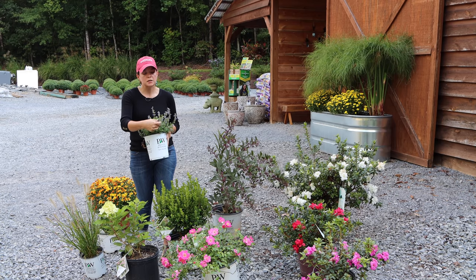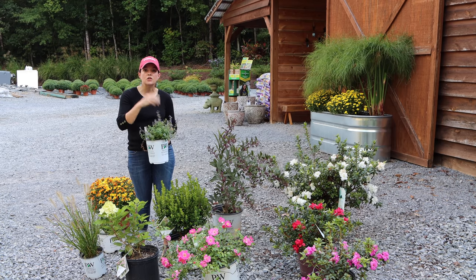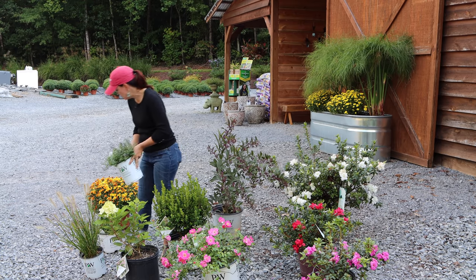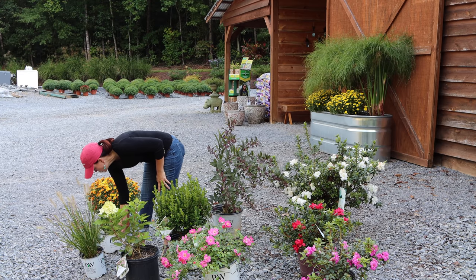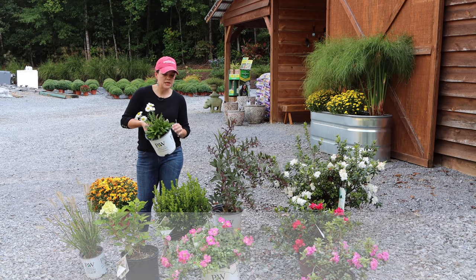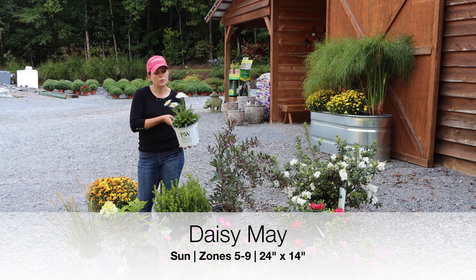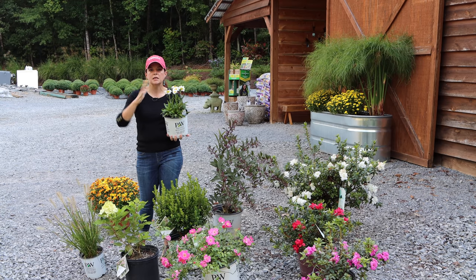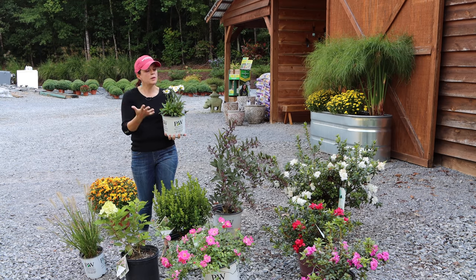And you can even cut some and put some of these flowers in little arrangements, like a little bud vase, and then you get that great, oh, I wish y'all could smell this. This is just fantastic. So cat's pajamas, nepeta is a great one. And then the last one that we've talked about before is the Daisy May Shasta Daisy from Proven Winners. Just your great classic white Shasta Daisy. Big, beautiful white blooms on it.